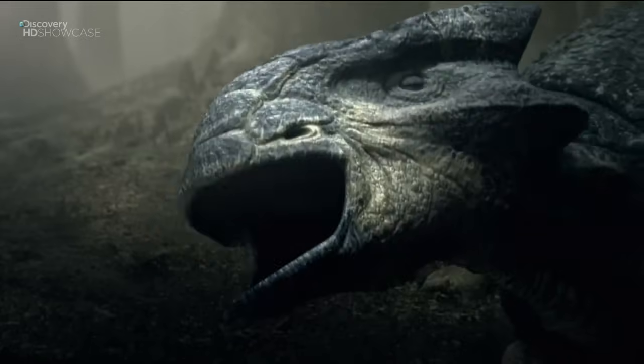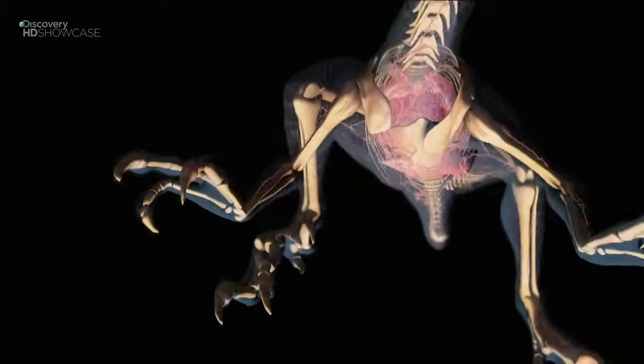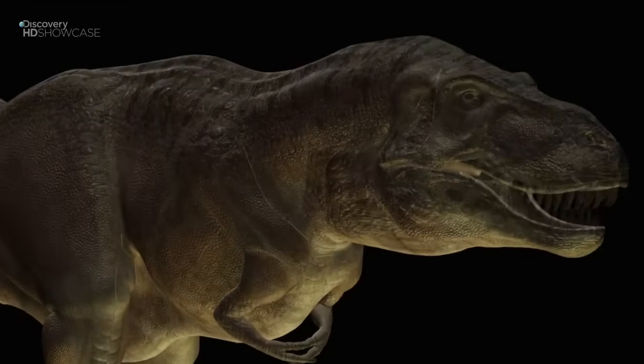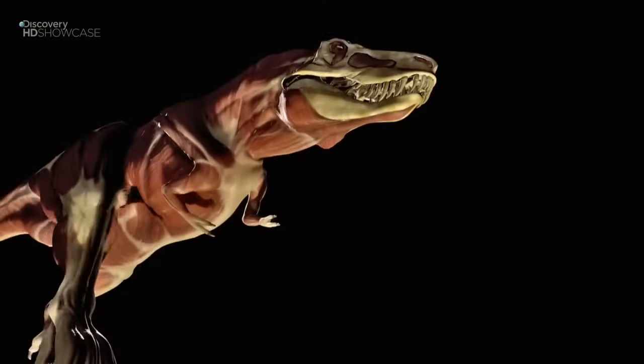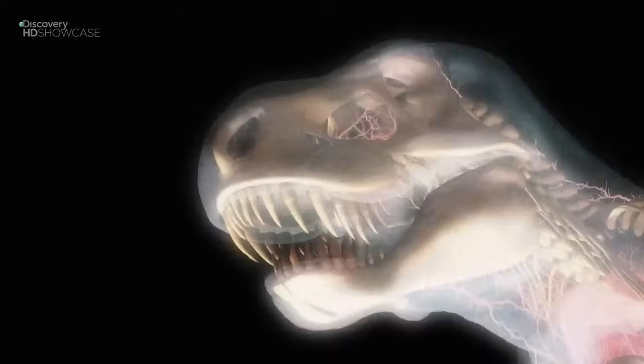To survive, dinosaurs develop advanced tools, astonishing on the outside and on the inside. For the first time in 65 million years, cutting-edge imaging technology will peel back skin, muscles, and bones to reveal the secrets of nature's greatest success story.